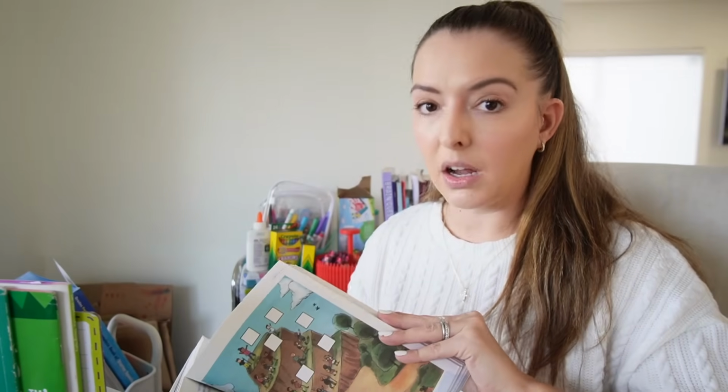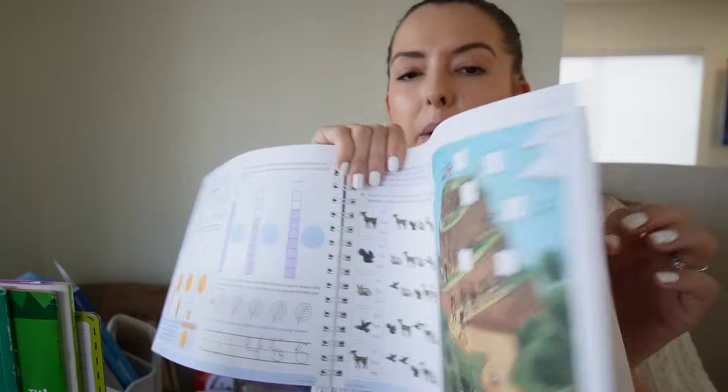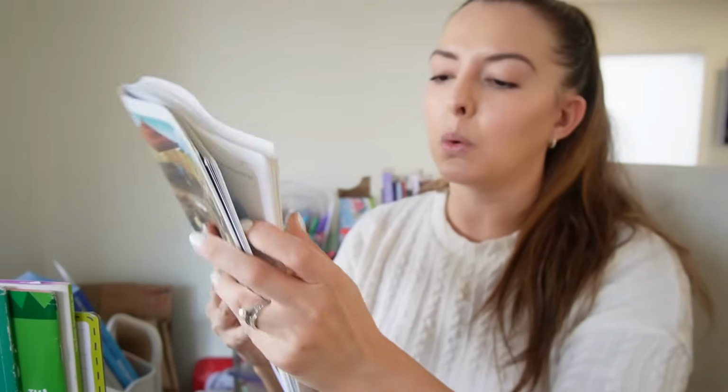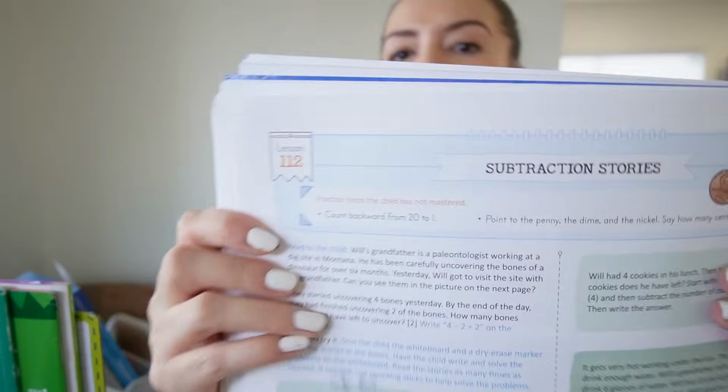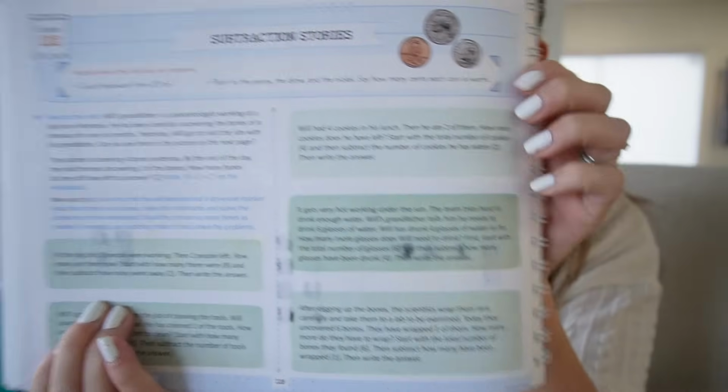I found that, at least for Riley, she's picking up a lot of the concepts really quickly, but it's a very visual curriculum, and it's really pretty. It's really easy to work through. It'll tell you exactly what you need to read to the child. This page over here says read to the child, and tells you what to read to them. It prompts you through everything.